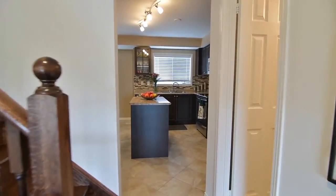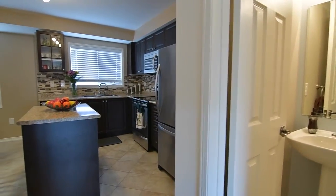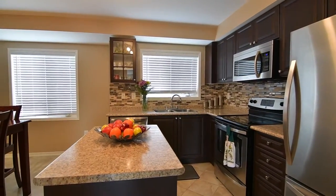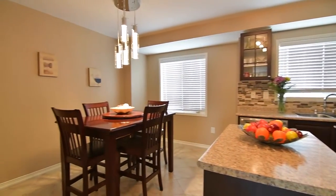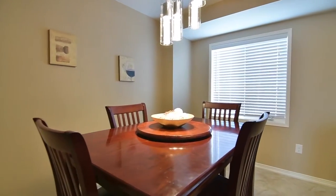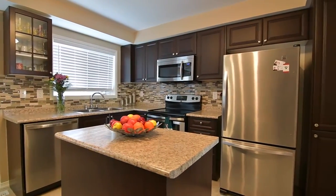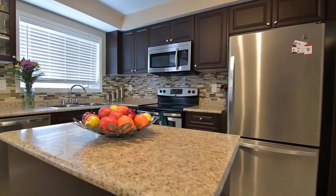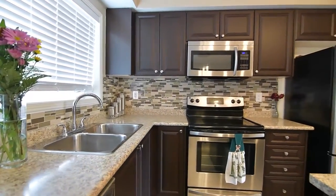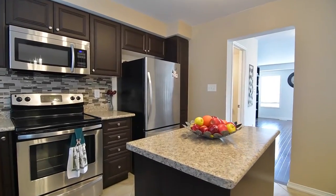A powder room off the top of the staircase is conveniently nestled between the family area and the spacious eat-in kitchen. A wonderfully combined family and workspace, the breakfast area is brightened by a modern ceiling light fixture, while other features include a ceramic tiled floor, large windows for natural light, track lighting, ample cupboard and counter space with the addition of a center island, mosaic tiled backsplash, and stainless steel fridge, stove, dishwasher, and microwave range hood.